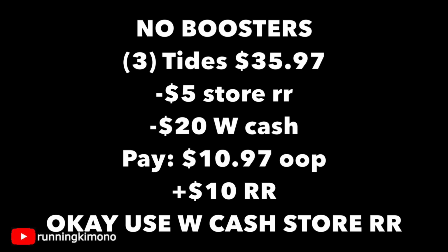It is okay to use Walgreens cash or store register rewards because we're not using a booster with this. This is with a register reward. I would absolutely do this deal. And here's why. Apparently at the end of February, early March, all these P&G products are going to be jumping a lot in price. I am shocked at what the price of Tide is going to be. So you're using a little bit, you're going to get $10 back. So you're basically losing like $10 of Walgreens cash, but you're paying less out of pocket. So I think this is a smarter deal.